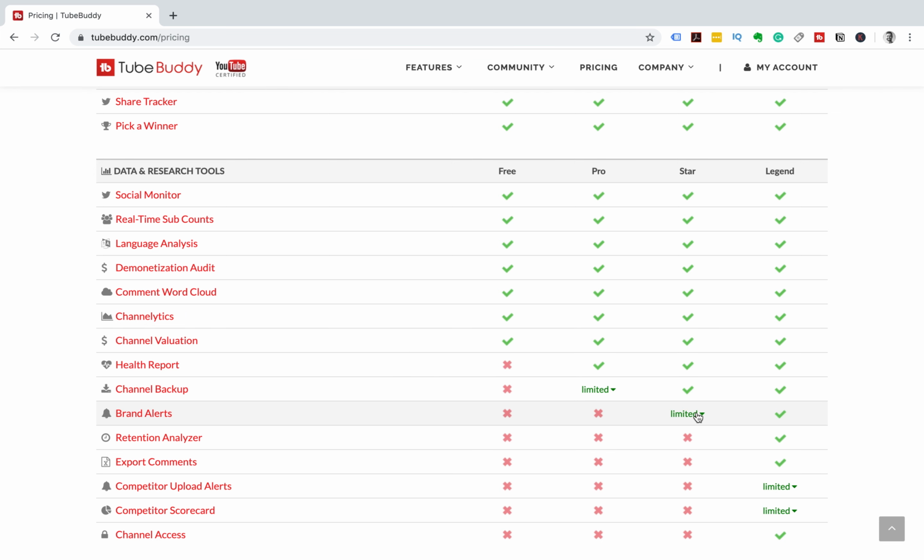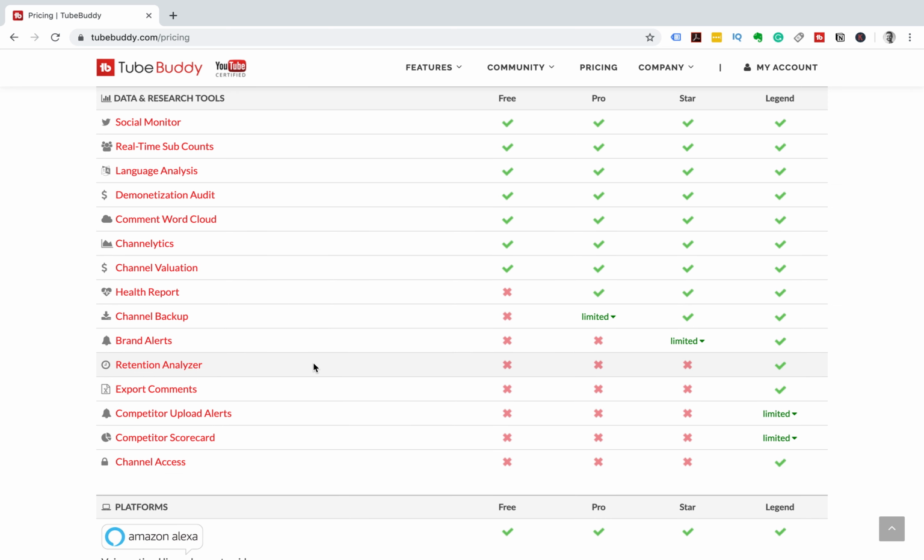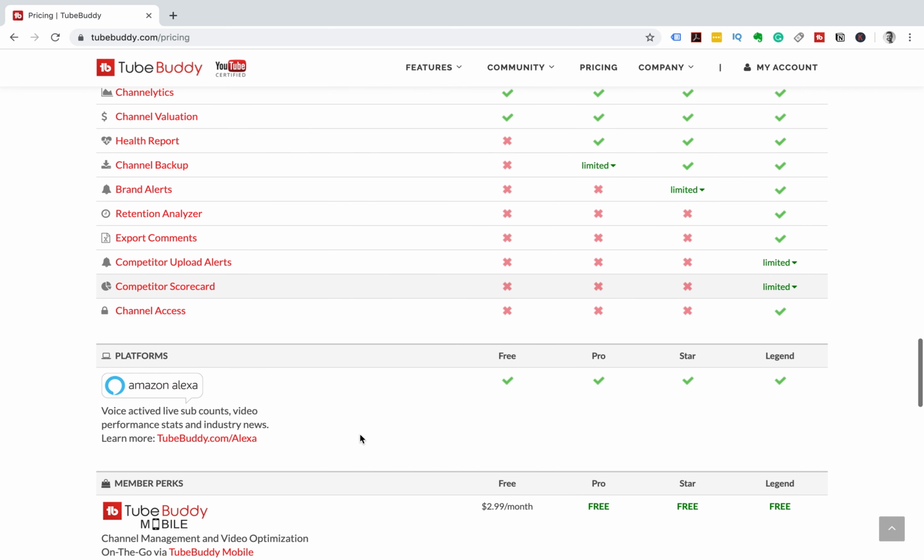Brand alerts, we use this on the Star, but it is limited. And then the retention analyzer, export comments, competitor upload alerts, competitor scorecard, and channel access is all on the Legend accounts and not on any of the others.